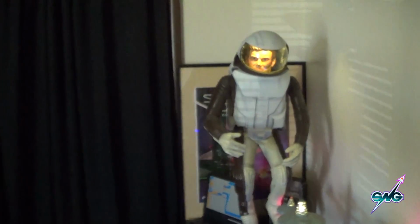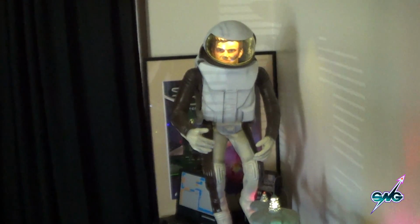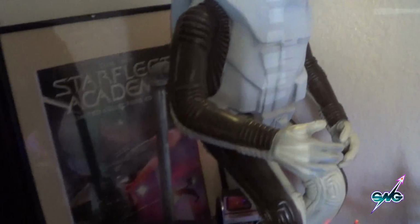Of course, thanks to Doug Drexler, I own one of these from the movie Star Trek, the first motion picture, Star Trek The Motion Picture. And of course this is from molds made off the original. And so I'm really glad to have that.